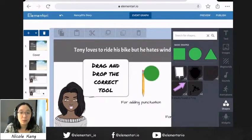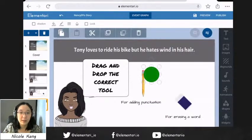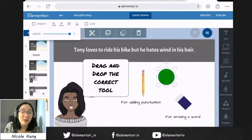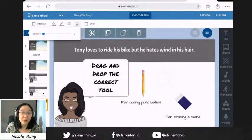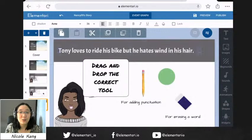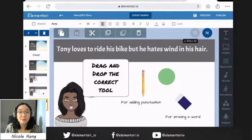So this is going to be where you want the drag over to be. Obviously you don't want it to be green, right? So you go to the little teardrop, in the top you have lock. You select the opacity and you bring it all the way down to 0. Oh, that is awesome. Okay, so what I suggest is for your sentence, you make it a little bit bigger and then lock it in place. There you go.